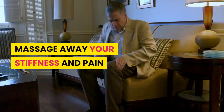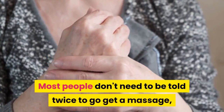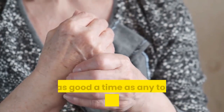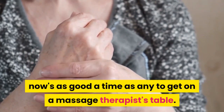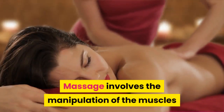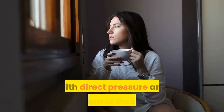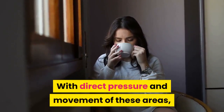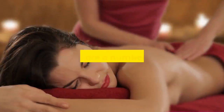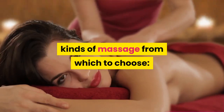Massage away your stiffness and pain. Most people don't need to be told twice to go get a massage, so if you've been debating it for your arthritis pain, now's as good a time as any to get on a massage therapist's table. Massage involves the manipulation of the muscles and connective tissues of the body. With direct pressure and movement of these areas, the patient's body can relax and they can release pain. Today, there are a number of different kinds of massage from which to choose.